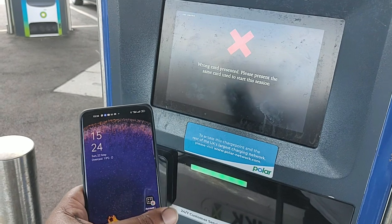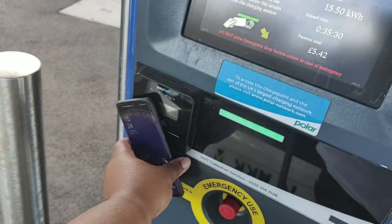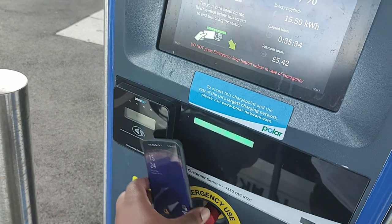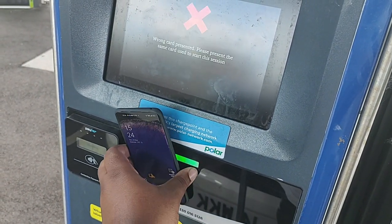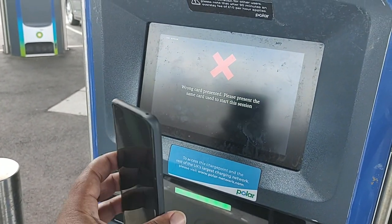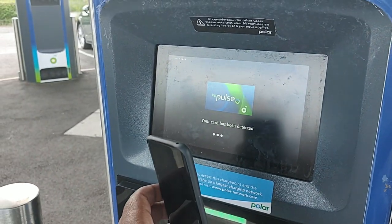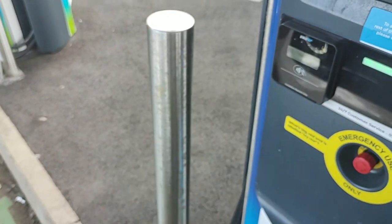Wrong card. Oh my God. Is it still charging? Yeah, it's still charging. Maybe I can put it over here on this side. Is it this side? No, it's not. I'm sure it's this side. Wrong card. Right, it's awkward for me. It won't let me go. It's not letting me stop the charge, guys.